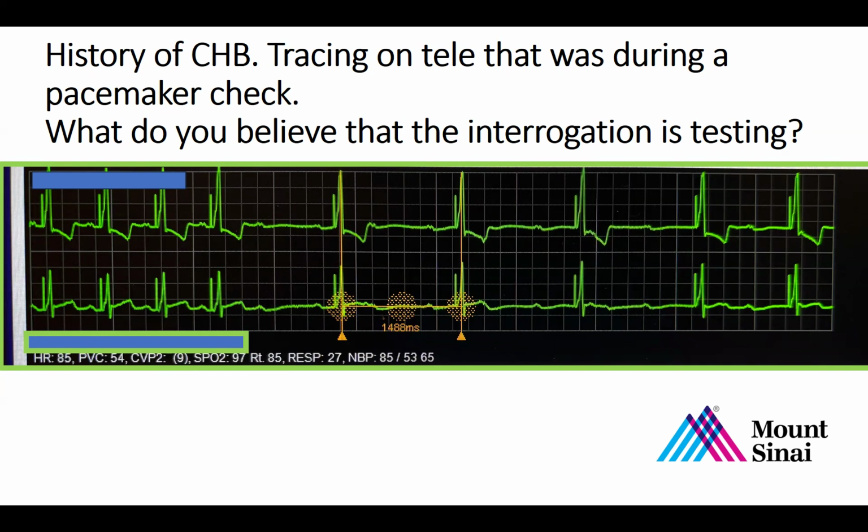And so what's happening here is that the pacemaker rep has lowered the heart rate. This is a cycle length of 1488, which corresponds to a heart rate of 40. So the rep has lowered the heart rate to 40 in the hopes of demonstrating intrinsic rhythm in order that he or she could provide for us what the R wave is. In other words, how good is the sensing on this lead?